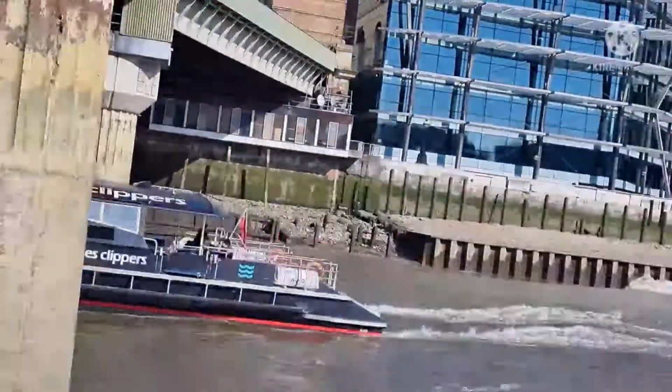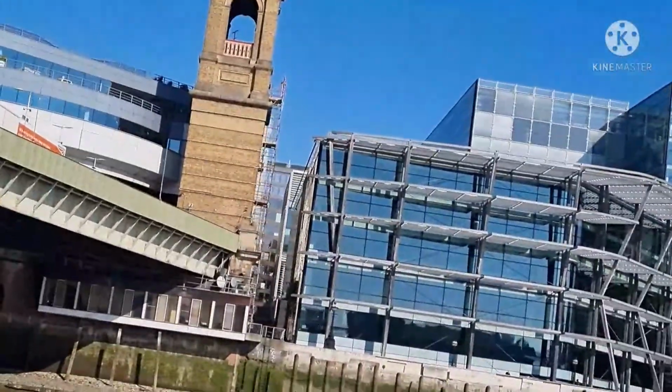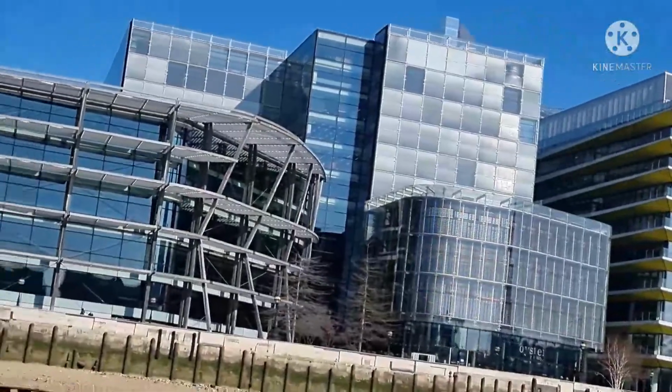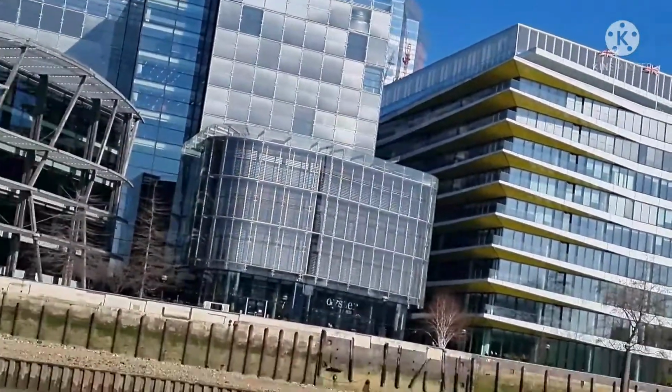Just coming into view from behind the buildings on our left is the Walkie-Talkie building. It gets larger as it goes up. Look right to the very top. There's people standing up there. A viewing platform called the Sky Garden.